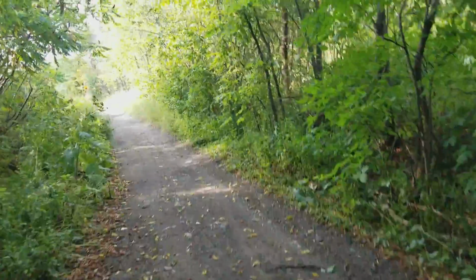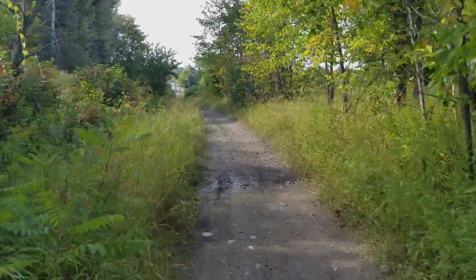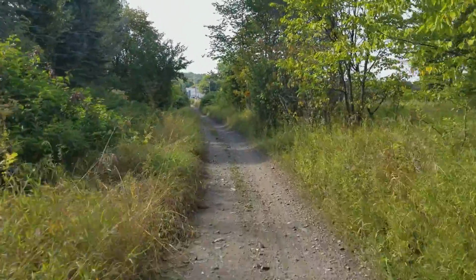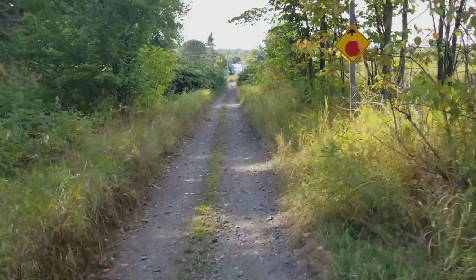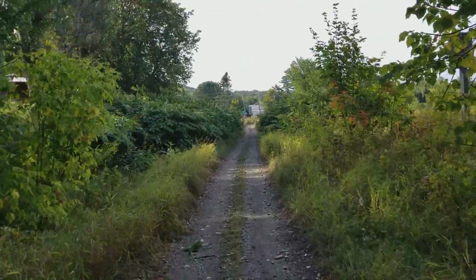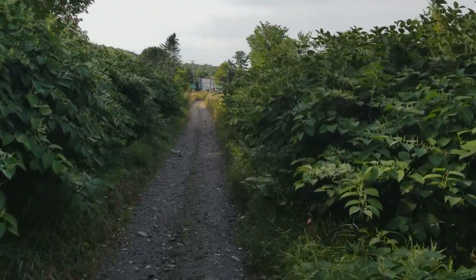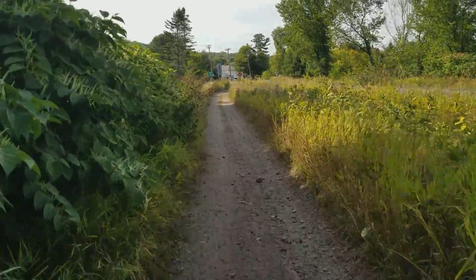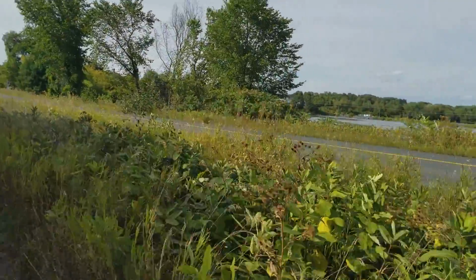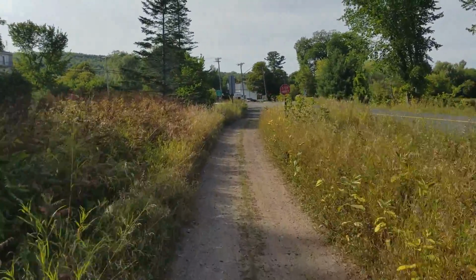Trail is a bit rough. I mean, you know, this is a bit of a more populated area, so the trail is accordingly more rough, but it's still easily bikeable, at least by my standards. My brother might disagree, but it seems to be pretty cool to me. Of course, I'm going real slow because it's one-handed. Yeah, this is Woodstock, and I like it.